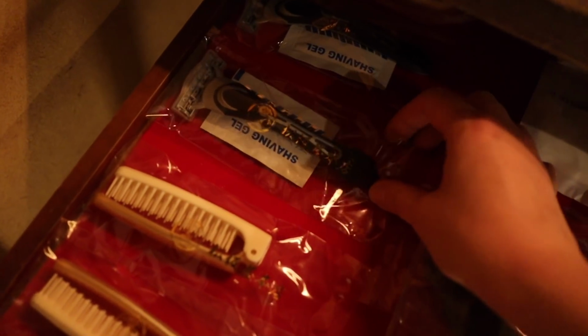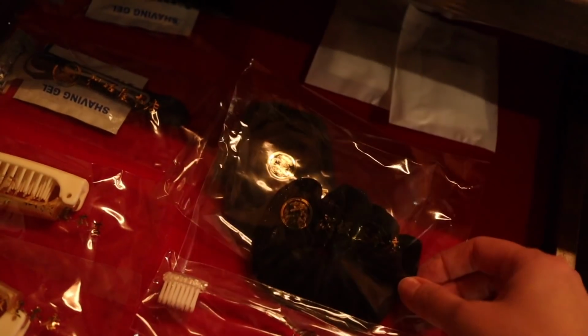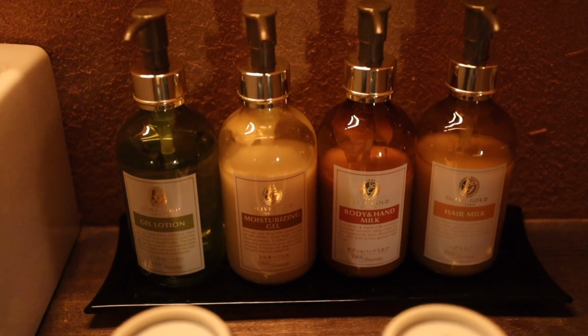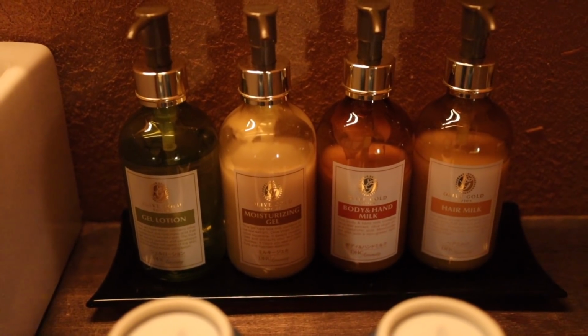So in the amenities in the bathroom you get some razors, hairbrushes, toothbrushes and toothpastes, hair ties, little cotton sets, and also all the things you need to wash up. We get some face and hand wash, and then we get some milky face wash, and then we get some makeup remover. So you get lotion, moisturizing gel, body and hand milk, and oh my god, is that hair? Hair milk?